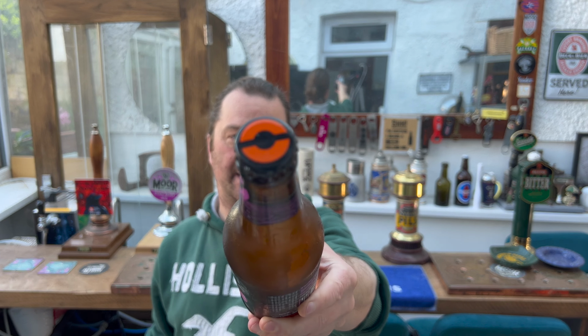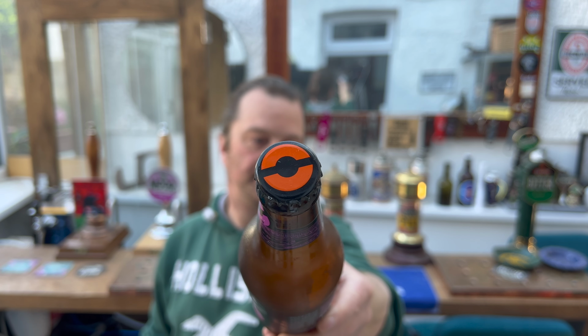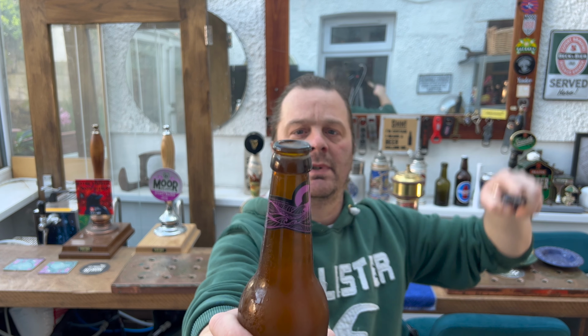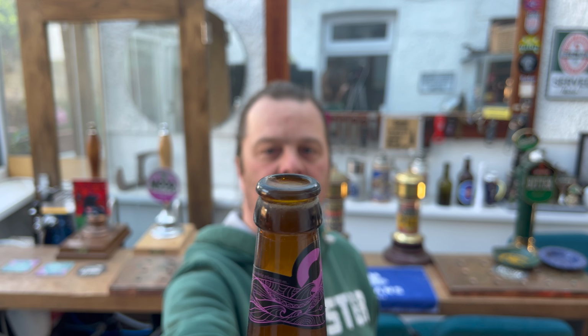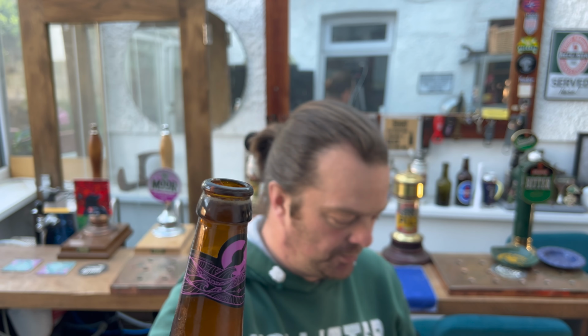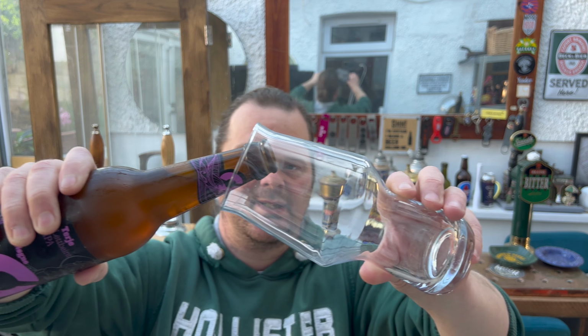So there's the bottle cap. Let's get the beer out into a glass and see what we get. I mean, look at the smoke on the bottle opening. Look at that. That's a 3-year-old beer. 2.5, 3-year-old beer. It's held up incredibly well already.